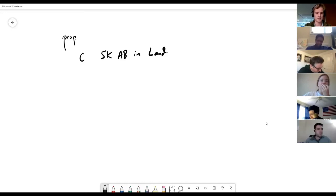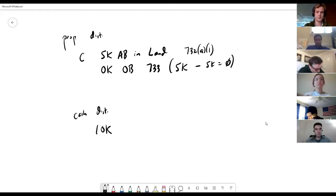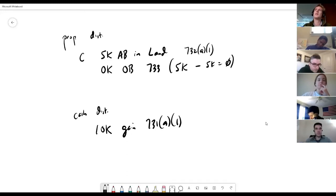And 732(a)(2) doesn't apply because we have enough outside basis at this point. Then C's outside basis is reduced to 0 under 733: 5,000 starting basis less the 5,000 basis he takes in the land. That's the property distribution. Then comes the cash distribution, and you'd have 10K of gain because he has no outside basis, receiving 10,000 of cash, 10,000 of gain. So before he had 5,000 of gain and no basis in the land. Now he has 10,000 of gain and 5,000 basis in the land.